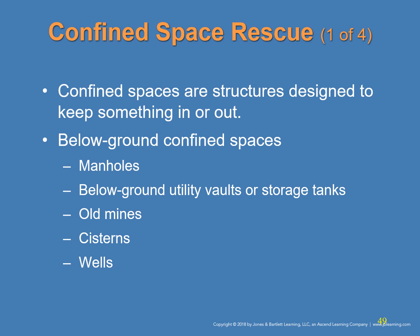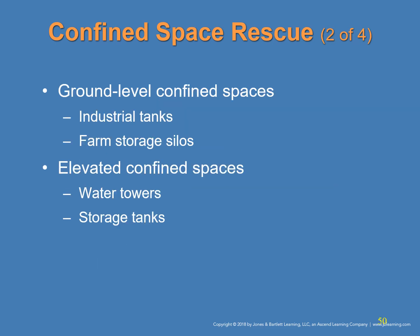Confined space rescue. Confined spaces are structures designed to keep something in or out. Confined spaces may be below ground, ground level, or elevated structures. Below ground confined spaces include manholes, below ground utility vaults or storage tanks, old mines, cisterns, and wells. Ground level confined spaces include industrial tanks, farm storage silos. Elevated confined spaces include water towers and storage tanks.